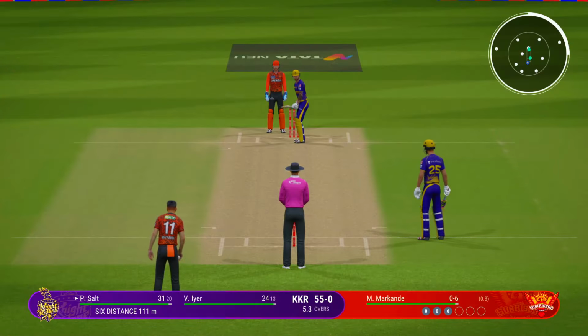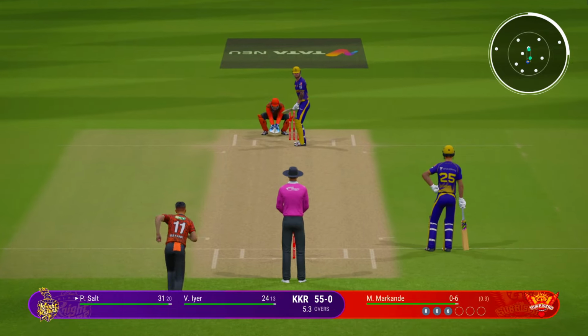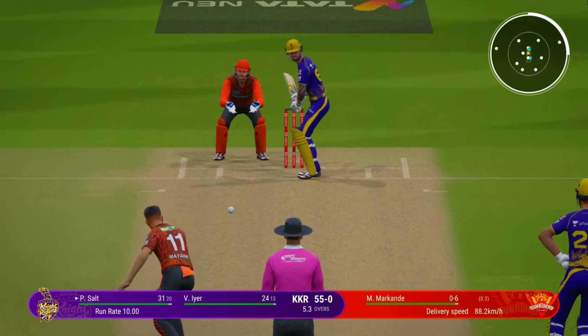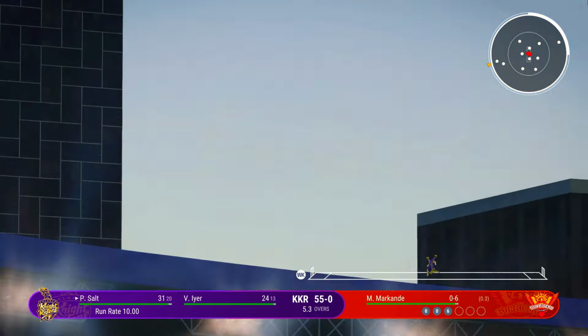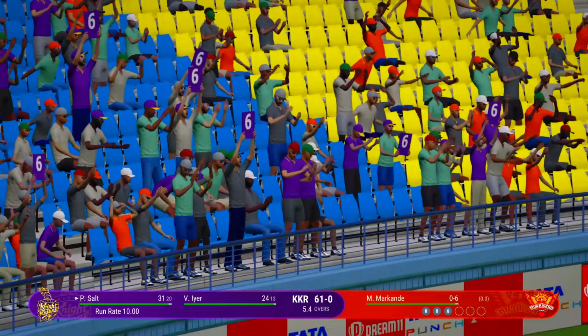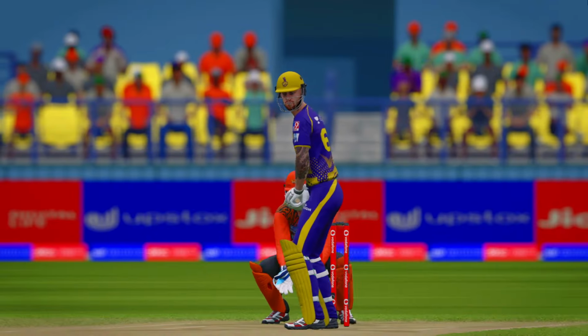Don't always mind getting hit for runs. What's important is just focus on getting the next delivery right. Oh, that's a cracking shot. That's going to be six. It's going way back into the crowd there. Well, that's a waste of a delivery. Absolutely no trouble getting onto it and dispatching it for six.